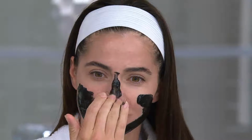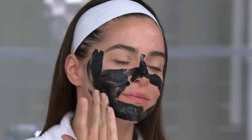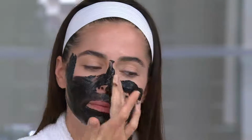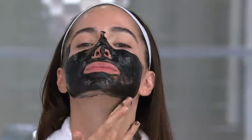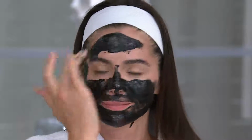So that's number one. Number two, it's an instant fix. Your skin's gonna look absolutely gorgeous as soon as you take it off. You could do it before you go out. You could do it before you go to sleep to start your routine. It's detoxifying. It helps balance the skin. It hydrates the skin. It draws out dirt, oil, and impurities. It won't dry out. It helps minimize the look of fine lines, wrinkles, and pores.